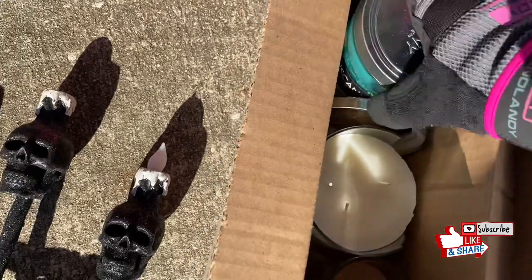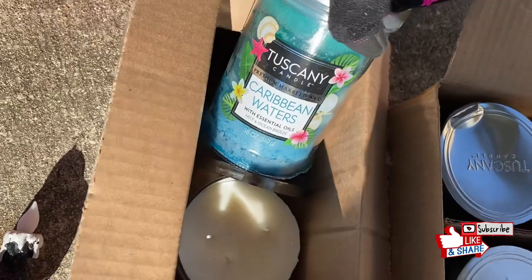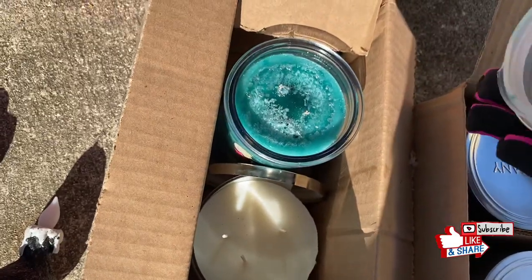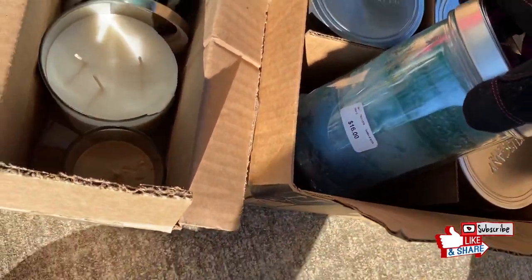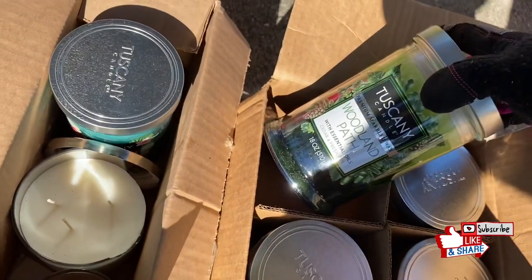But, got these candles from Big Lots. The bottom of them are chipped. I don't know if you see it yet, right there on some of them. But they are not even burnt. But it says it's $16 each, holy moly. Different kinds.